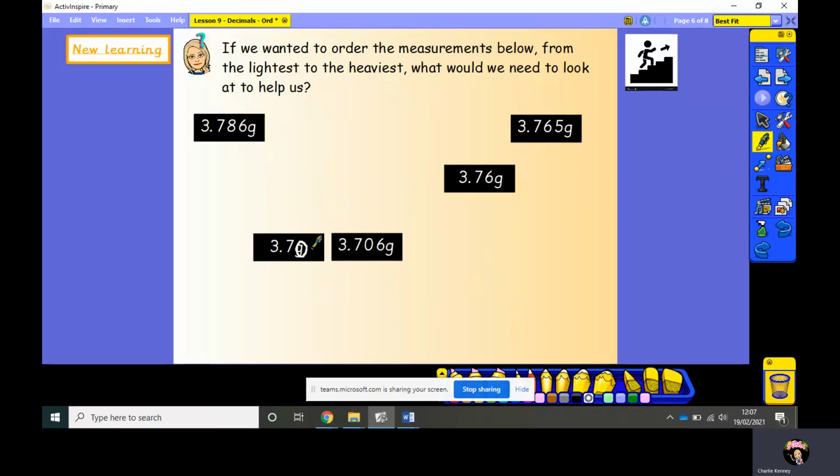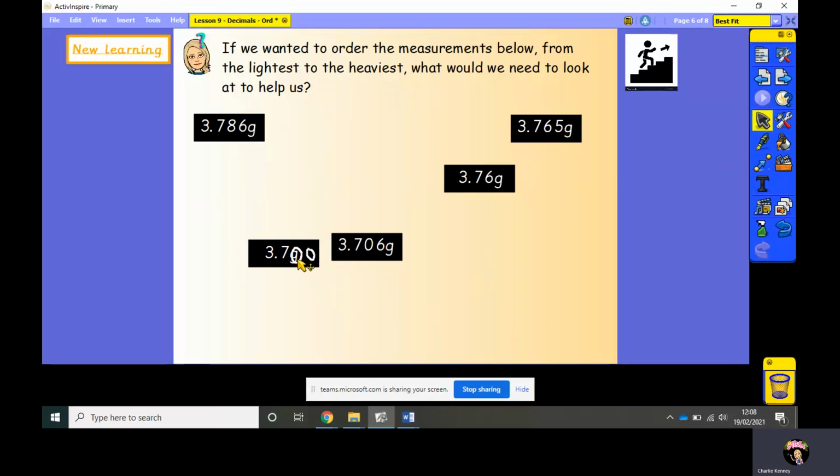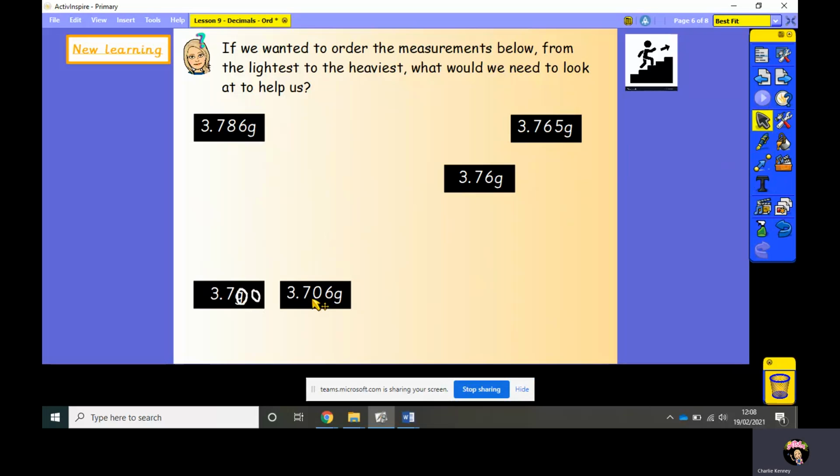7/10 is the same as 700 thousandths. There we go, put them two together. So this one is actually our smallest amount, very closely followed by this one. The 700 thousandths is definitely a smaller number than 706 thousandths.